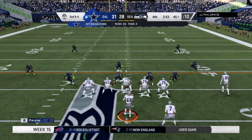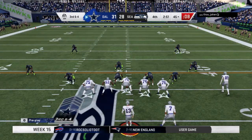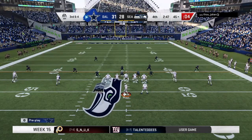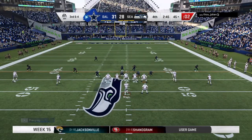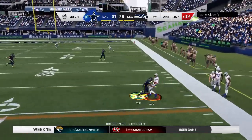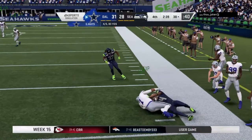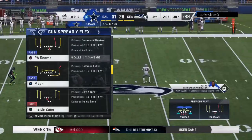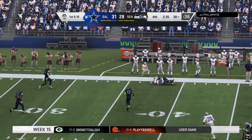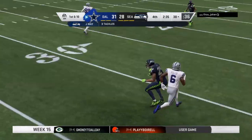This a big play for both sides. What will we see here? 3rd and 4. Back to throw. Mays. He's going to hit his man out of the backfield. Complete. And he's going to have the first down at about the 38. An effective 7-yard third down conversion.